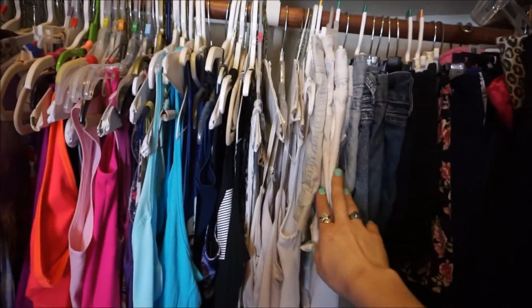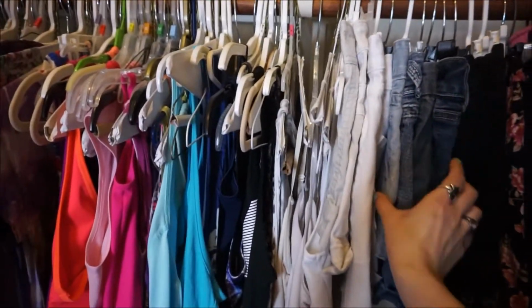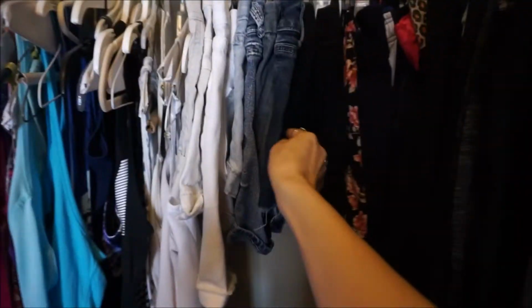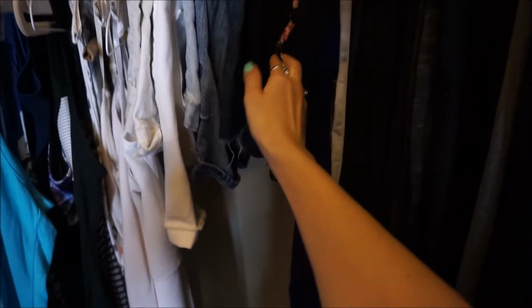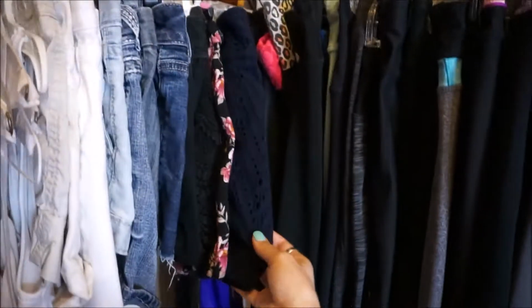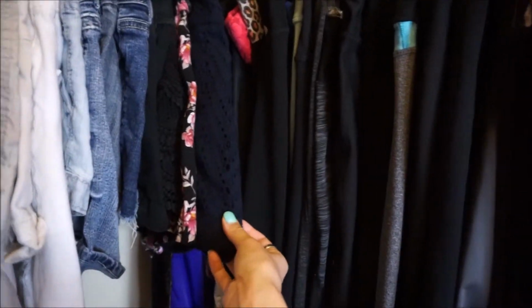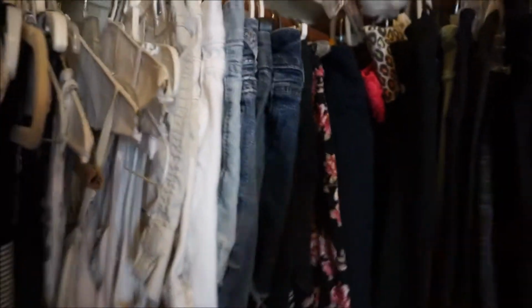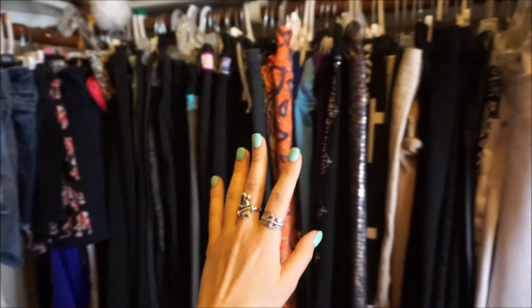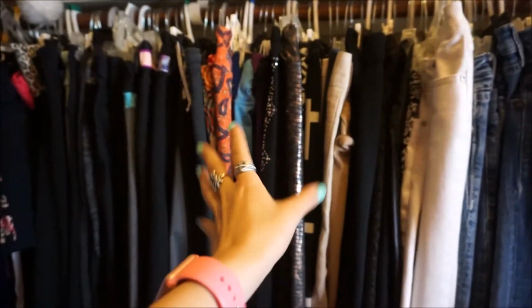And then my shorts, I have my white shorts, and then I have my denim light to dark, and then black, and then just my other floral prints, or this one's actually lacy. You can't even see, oh, there you go. My lacy blue. Then I have all my yoga pants, leggings, and then I have fun leggings.